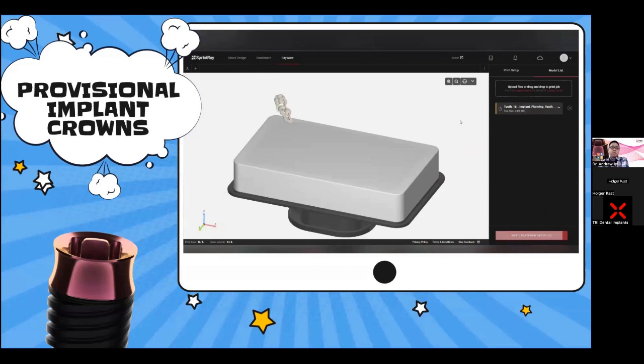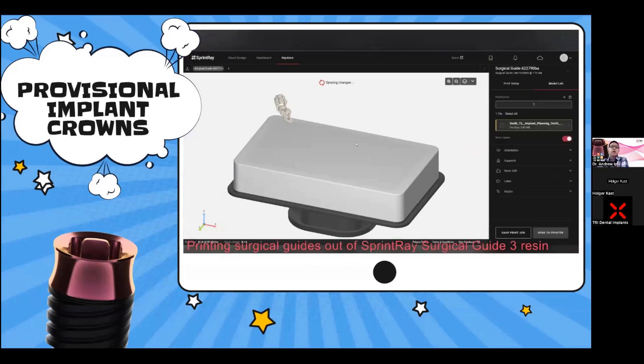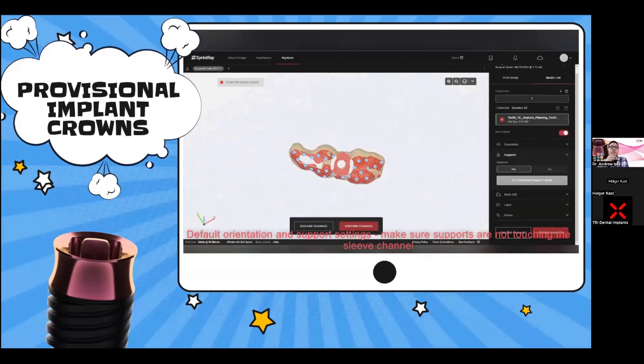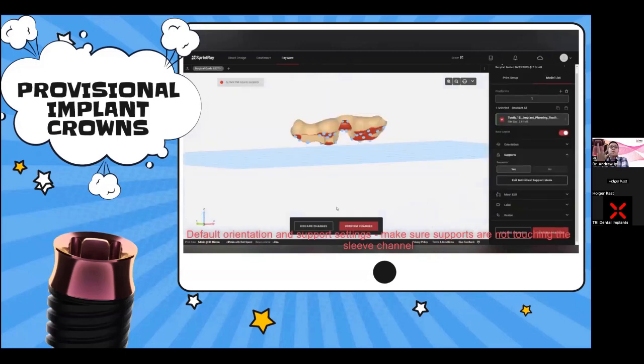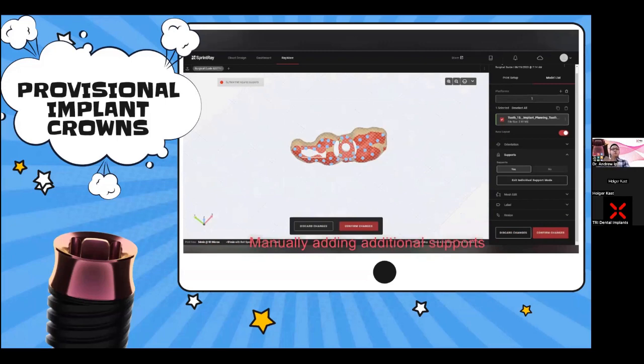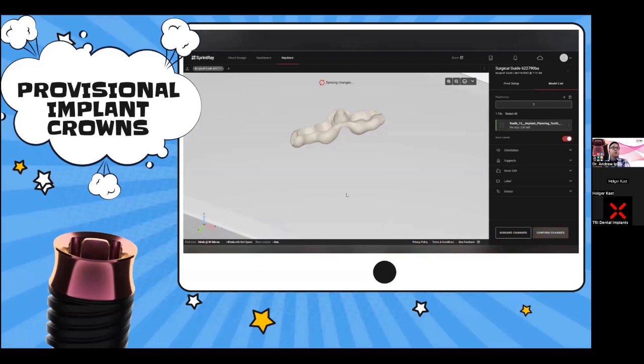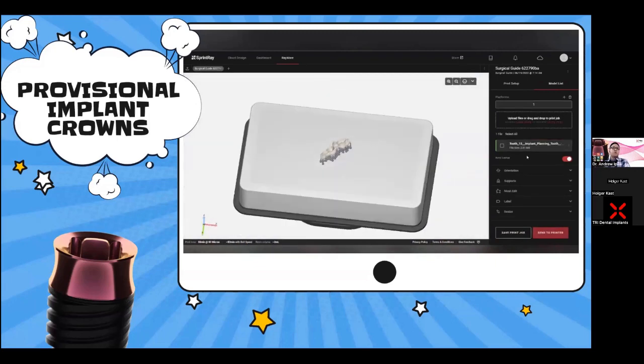So for those who aren't familiar with 3D printers, each 3D printer will come with its own specific software. So this is SprintRay specific software because I'm using a SprintRay printer here. Think of it like when you mill something, you need some software to nest the objects, to connect the digital file to the mill, or printer in this case. All these little dots represent supports, which are like your little sprues that connect your object to the print platform.